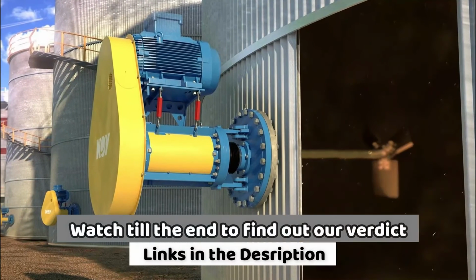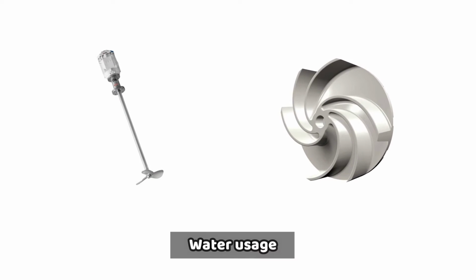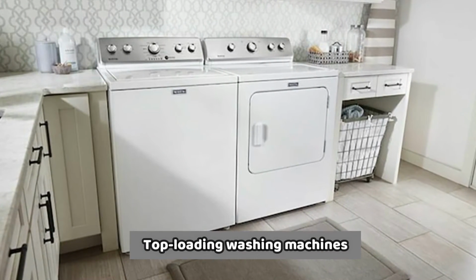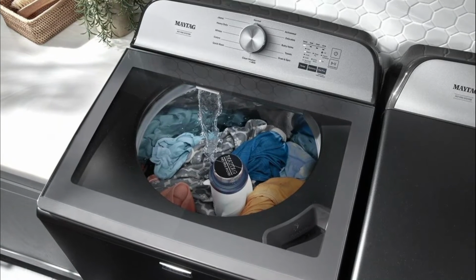Watch until the end to find out our verdict on which of the two is better. So, the main difference between Agitator and Impeller is the water usage. The Agitator and Impeller can be found in most top-loading washing machines. However, they perform their cleaning abilities in different ways.